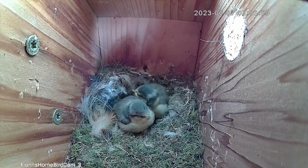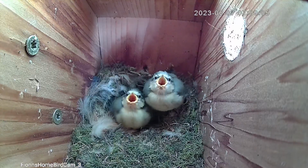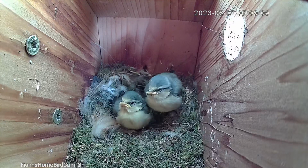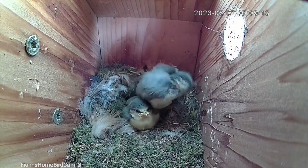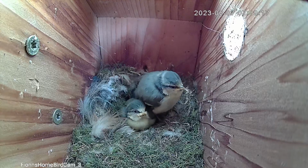And now this is where things get a little scary. So, chicks have fledged. There are new chicks out in the world outside this nest box. But just look at the chicks' behavior. In a few moments, they're going to hear a noise that they don't quite recognize.